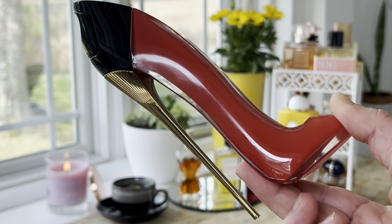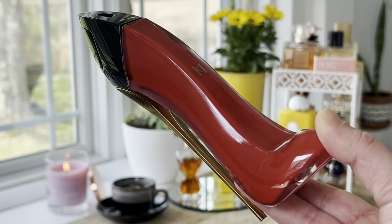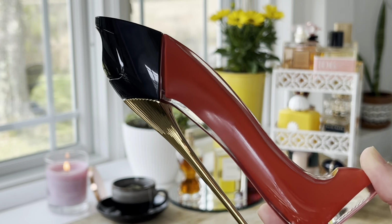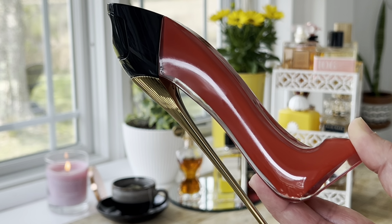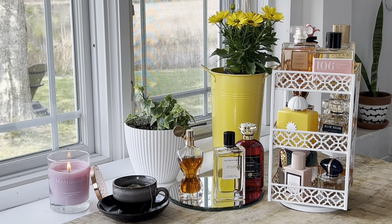This first one that I had from last month is Carolina Herrera, Very Good Girl. It is a fruity floral fragrance, rose, lychee. It's bright, sparkling, and feels like a party.